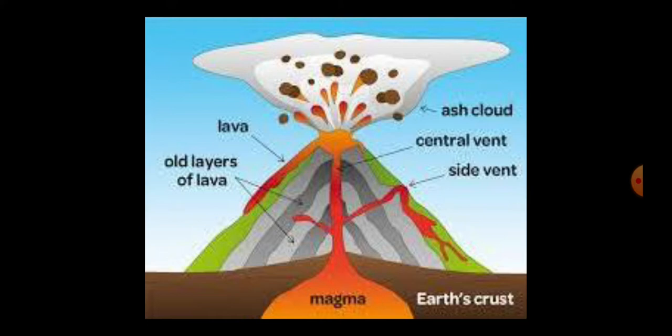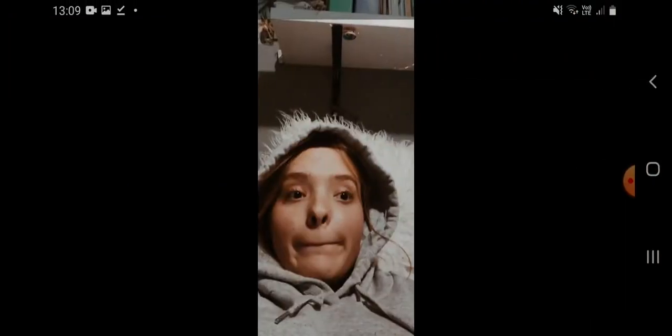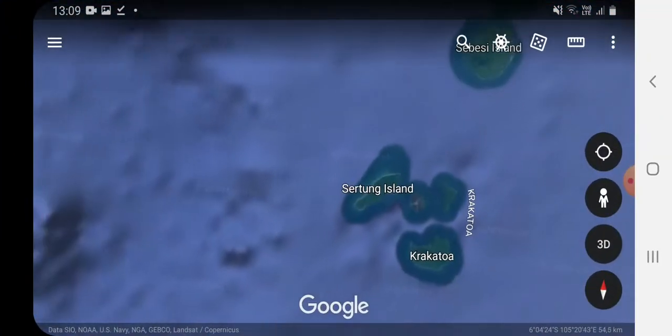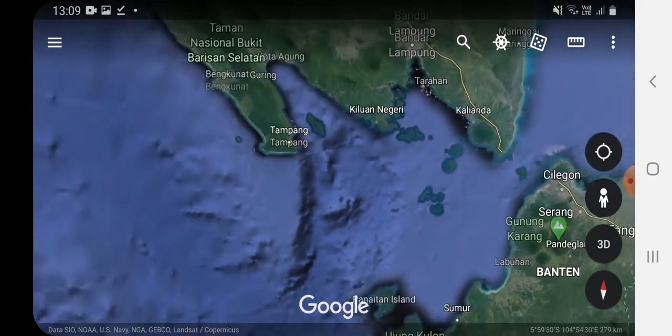And you can see how those layers of sand have been created, or layers of rock, from old lava and old volcanic eruptions. So that's an interesting thing. Let's see if there's anything else I can show you. No, I think that's all I wanted to show you for now. But it's really cool to be able to use Google Earth. So let's just go and see more of where it is.